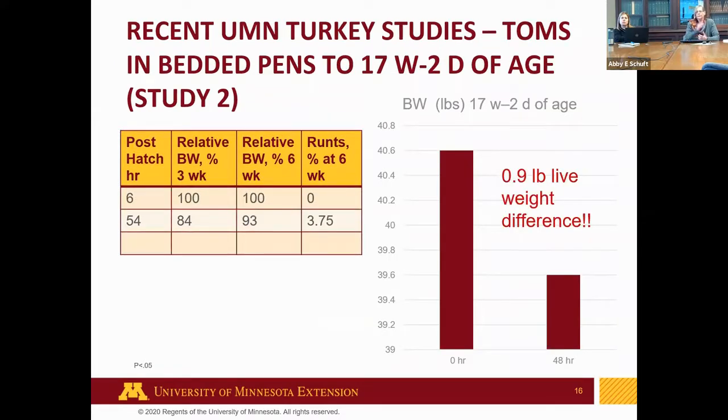Okay, in study 2, where we did go out to market weight, we only had two treatments: our control at 6 hours post-hatch, and then the extended time period of 54 hours post-hatch. At 3 weeks of age, again, similar to the previous study, body weights were reduced to 84% of the control. And then at 6 weeks of age, there was a little bit of recovery going on, and relative body weight at that point in time was 93%.